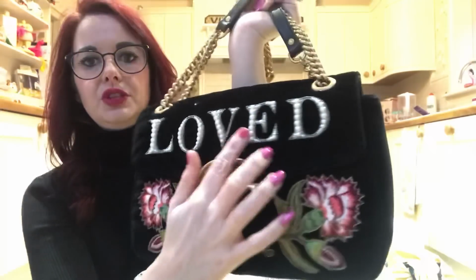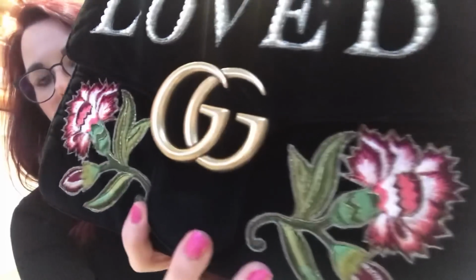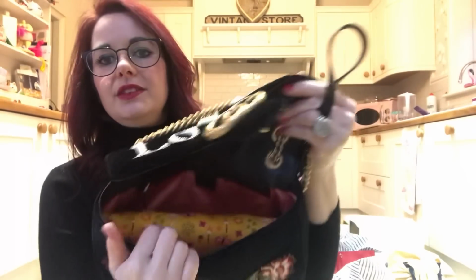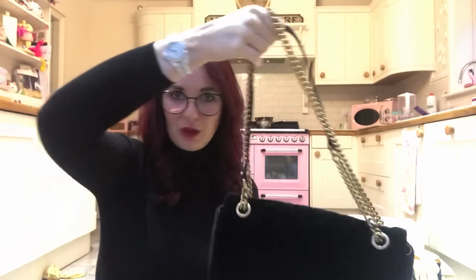It's got the brushed GG across the front. It's got the Love logo, and that's all done in little tiny individual pearls and beads. And then it has these beautiful flowers on the front. The lining inside has a little pillow in it to keep the shape, and it's a gorgeous baby pink colour. I don't use this bag very often, but I just love to know that I own it. It's slightly heavy, but I love it. It's so beautiful.